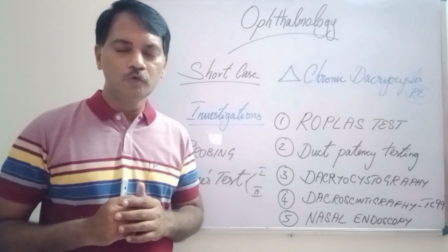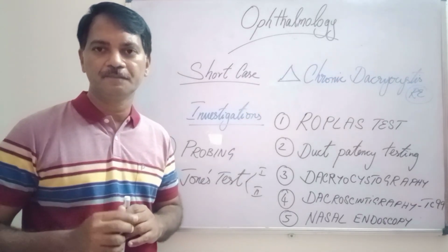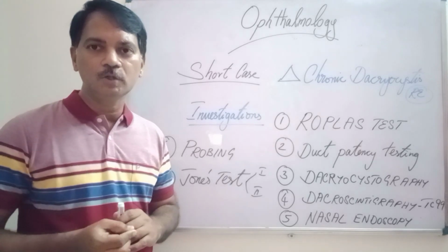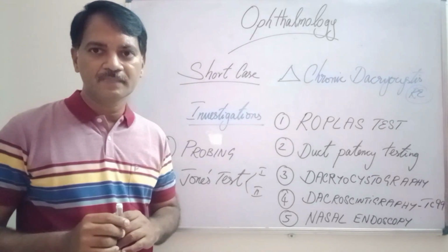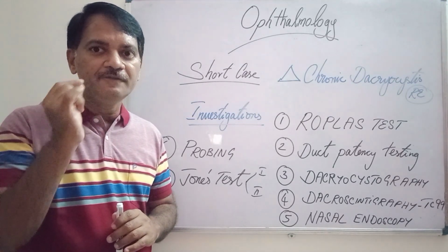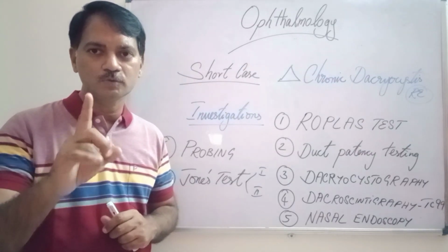Another simple test we can do for dacryocystitis is the Jones test. It has two parts, Jones test 1 and Jones test 2. You put 2% fluorescein drops into the conjunctiva and you give a wisp of cotton to the patient to be kept in the nostril on the side where you put the drops. Usually it may take around 5 minutes for the fluorescein to pass through this drainage system and come through the inferior meatus. So when it comes there, it will stain the cotton wisp we have kept in the nostrils green in color. So that is Jones test 1.